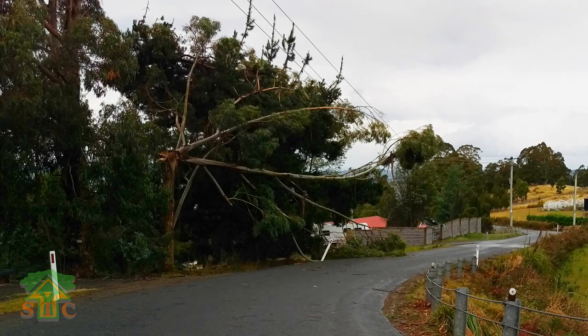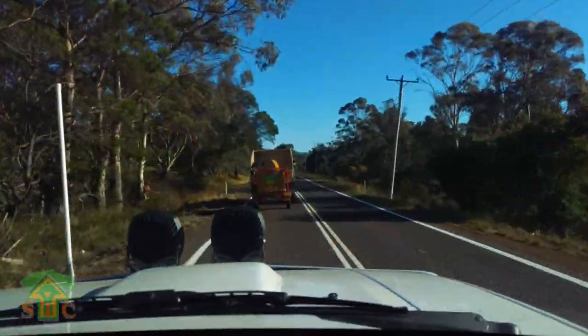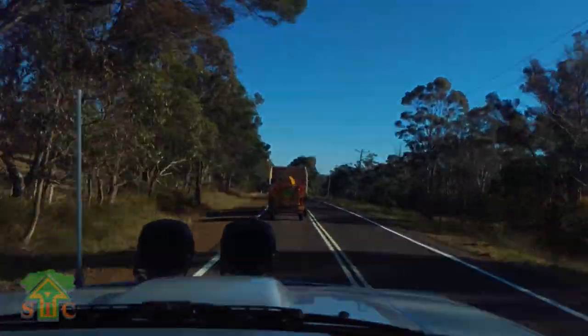Tree services, Jim speaking. Then it's time to pack up all the tools and get back into the trees to make people's lives just that bit safer.